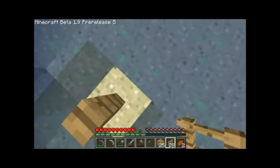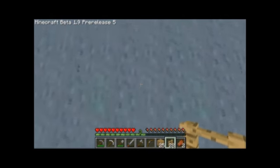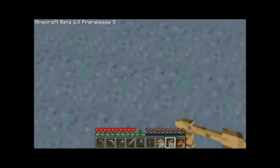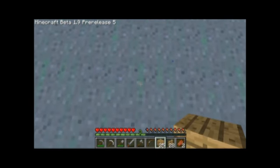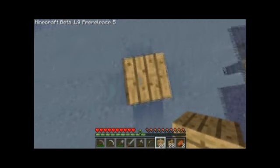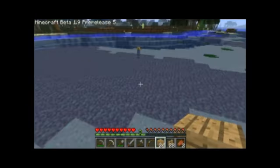So 1, 2, 3, 4, 5. These two blocks mark the center. I want it to be right about there. There. And this will go up, and there will be a ladder on the side of it, and then that is how I will get into my house.